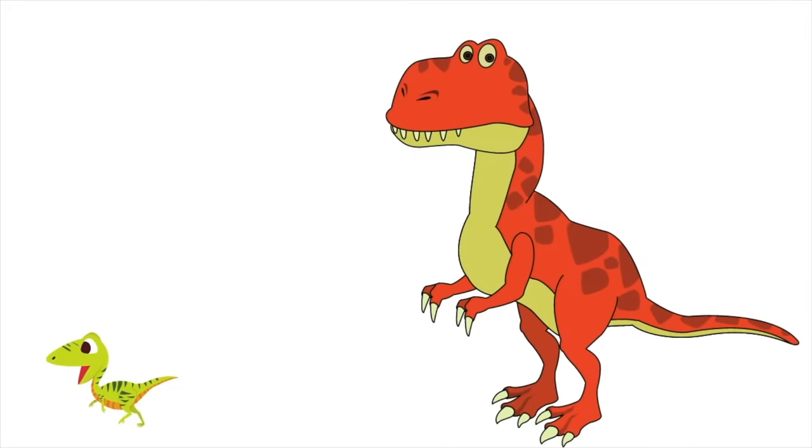If we were a little dinosaur running away from a big T-Rex, would we want to have a fast tempo or a slow tempo? Yeah, we would want to run fast. Let's pretend we're a fast green dinosaur as fast as we can.